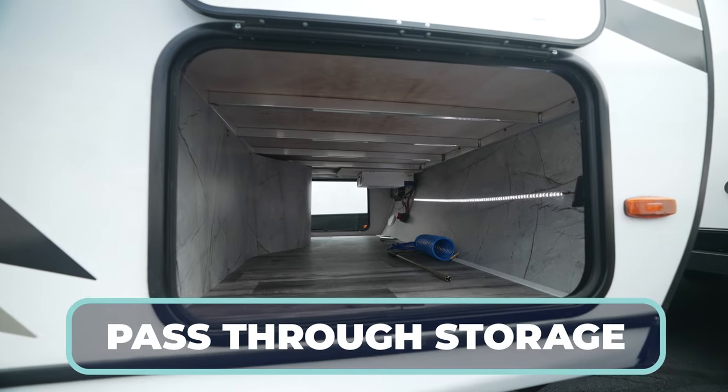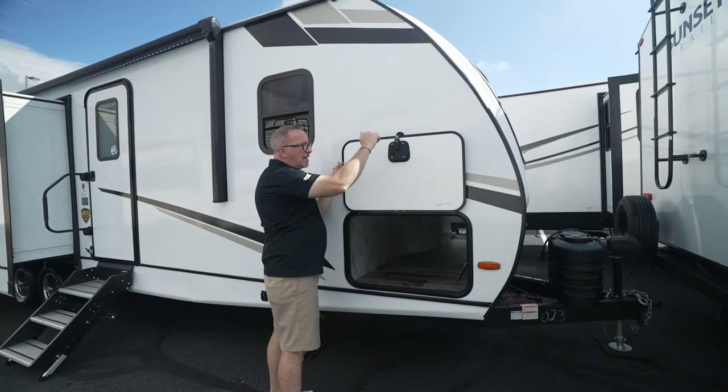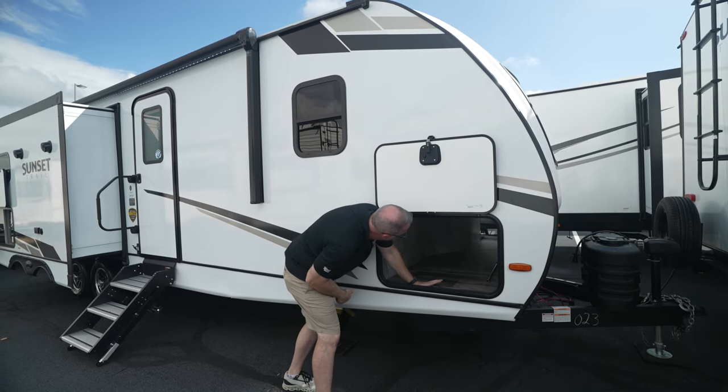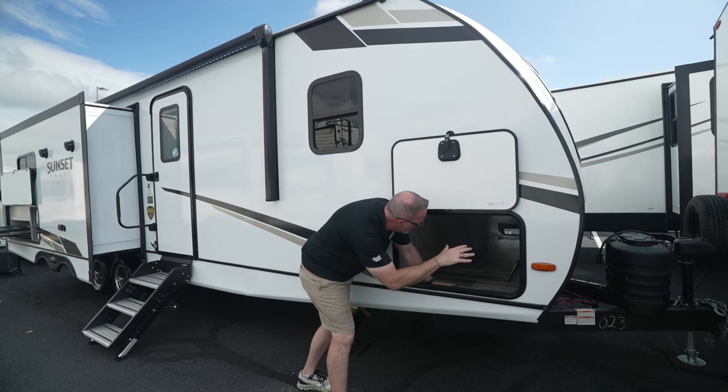And check out my storage compartment that we have here. I'm a fan of not only the magnetic clasp, but the magnetic locking clasp really helps so that you don't get the head knocker if the wind is blowing outside. Finished off decorative pass-through storage. I like how the decor of this continues throughout.